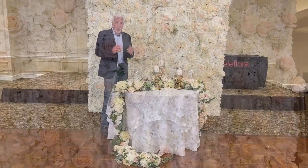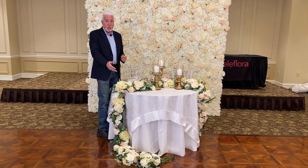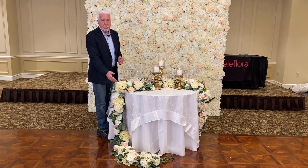So now we're getting there. The addition of just the simple sweetheart table, two place settings, two chairs, a beautiful garland that picks up on some of the flowers that we've used on the wall already. And again, this also is a combination of the artificial from Pioneer and fresh product, but has the addition of the eucalyptus in there too.